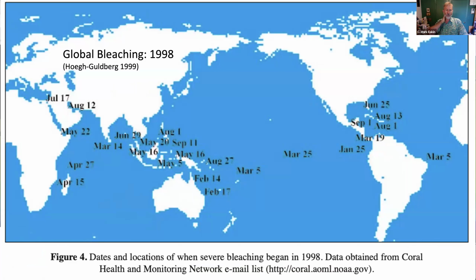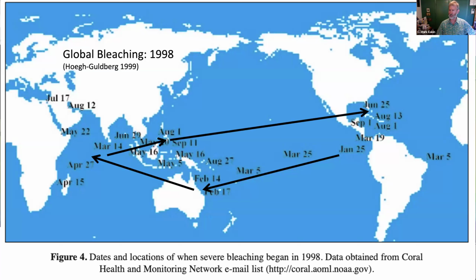And this paper by Ove Hoegh-Guldberg in 1999, you can see the dates where initial observations of bleaching began. And if we go through and sort of track this forward in time, what you see is it was sort of Eastern Pacific to the Great Barrier Reef, across into the Indian Ocean, into Southeast Asia, and then later jumping back over into the Caribbean. And that was that pattern that they had seen in '98.